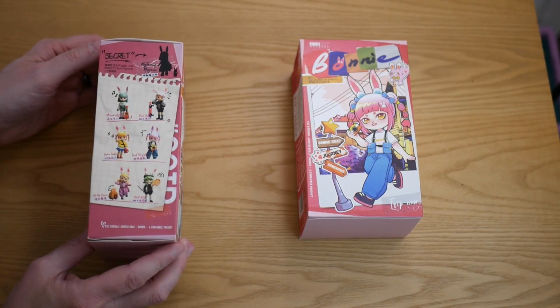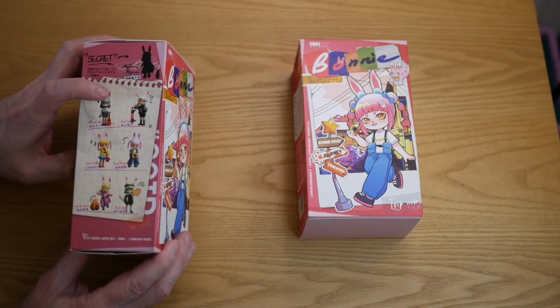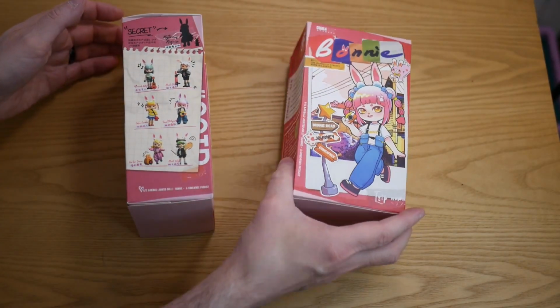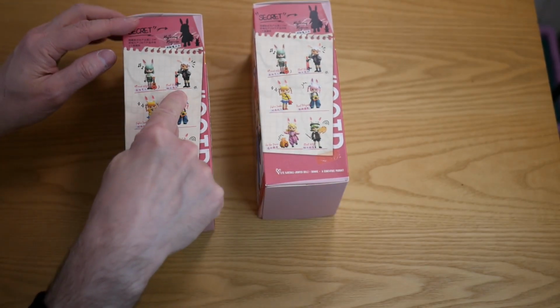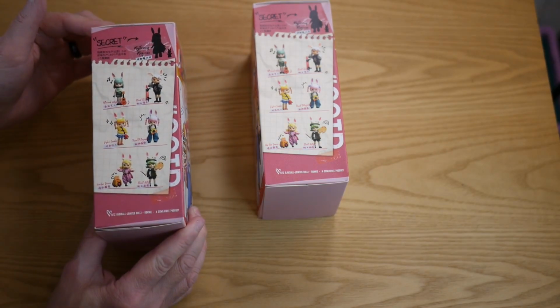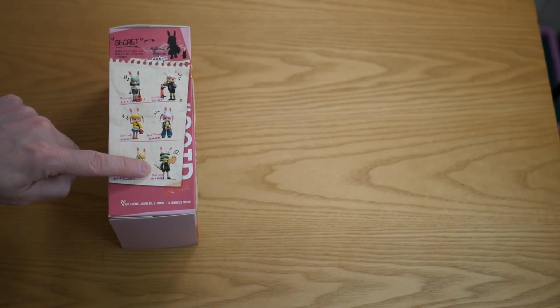If we have a look on the side here, All-round Artist is this one here with a guitar. We also have Street Skater, is it? It's written in really small writing, which is great for someone who's old. I think it says Street Skater. Yeah, so the second one is Street Skater. The third one is Fashion Leader. The fourth one, which is also the one on the front, is Proud Photographer. This one here, in a pink jumpsuit, is called Hip Hop Dancer. And then we have Street Artist, who is this one here.